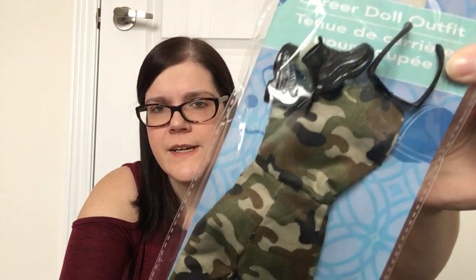Then I did get one toy or children's item, I guess, and these are the career doll outfits. So these are like a Dollar Tree's version of Barbie clothes. And the first one I think is supposed to be a singer. Comes with a microphone and then a pink party type dress. This one I believe is supposed to be an army cadet. So you've got the camo outfit, you've got boots, and then they've thrown some sunglasses in there as well.